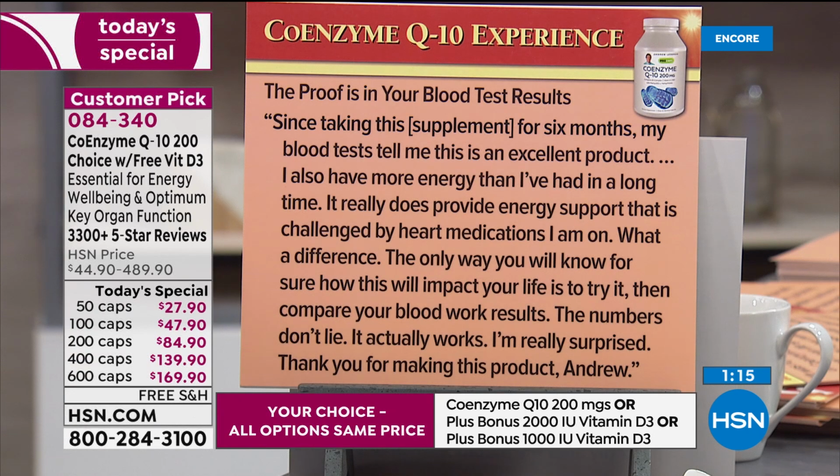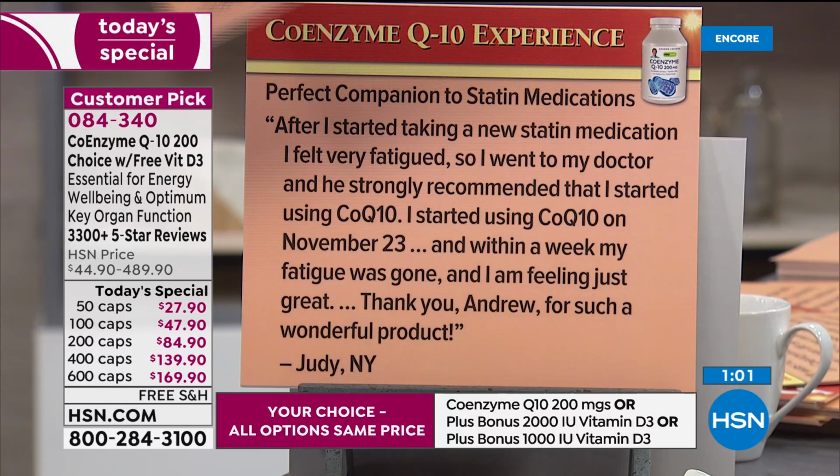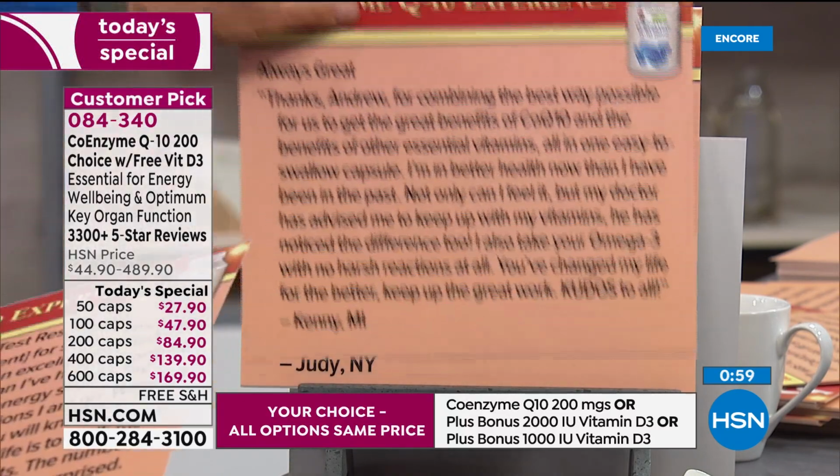What a difference. The only way you will know for sure how this will impact your life is to try it. Then compare your blood work results. The numbers don't lie. It actually works. I'm really surprised. Thank you for making this product, Andrew. Wow, pretty nice. Here we go.